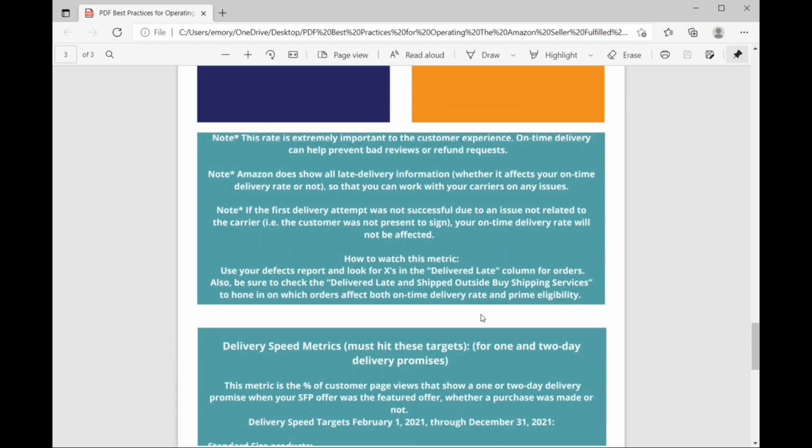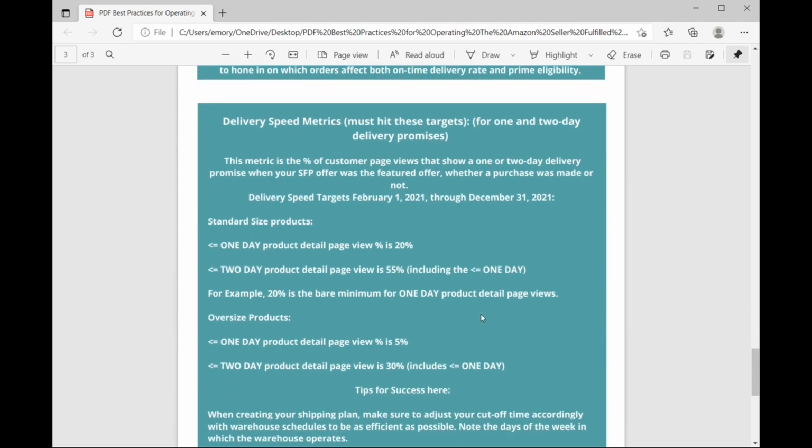Okay, so let's move on to the delivery speed metrics. You've got to hit these targets for the 1 and 2 day delivery promises. Okay, so what are delivery speed metrics? This metric is the percentage of customer page views that show a 1 or 2 day delivery promise when your seller fulfilled Prime offer was the featured offer. And this is whether a purchase was made or not. Okay, so let's look at what the targets are for starting February 1st, 2021 and going all the way through the end of this year, December 31st.